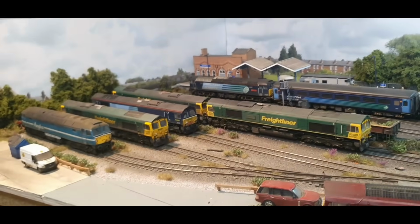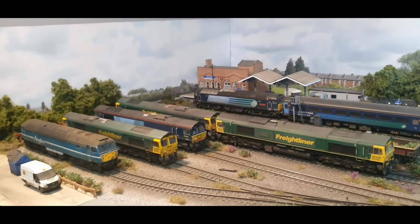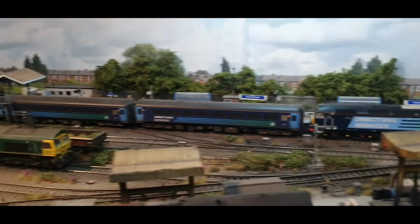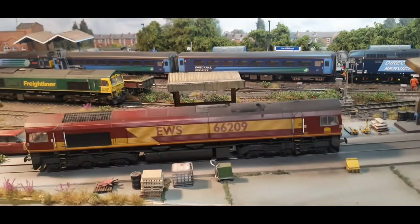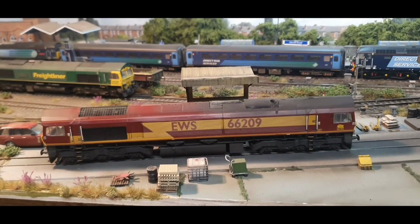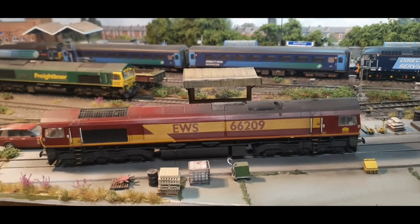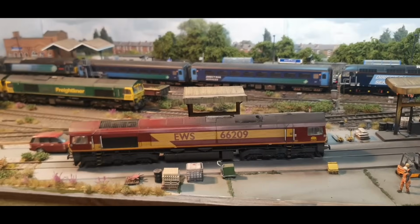So are you keeping count? How many locos can you see in the shot? I'm being really childish now. So that's 1, 2, 3, 4, 5, 6, and 7. Then on King's Freightliner, 66209. So 1, 2, 3, 4, 5, 6, 7. Yeah, there you go. So yeah, are you keeping count?